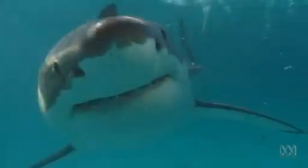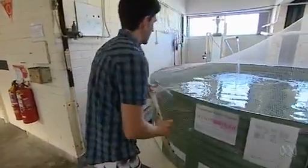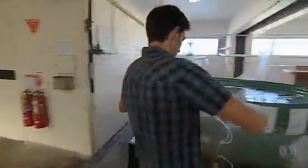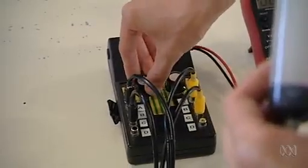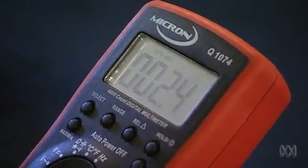Attracting sharks? You don't want to hear that. Ryan decided to investigate. There are electrodes hidden in this Perspex square. Through this, we can control the electric field that's produced that comes out of this sheet in the bottom of the tank. And this way, we can actually watch from a camera above and monitor the sharks as to how they are actually attracted or indeed repelled by given electric fields. Sure enough, for certain fields, the sharks were indeed attracted.